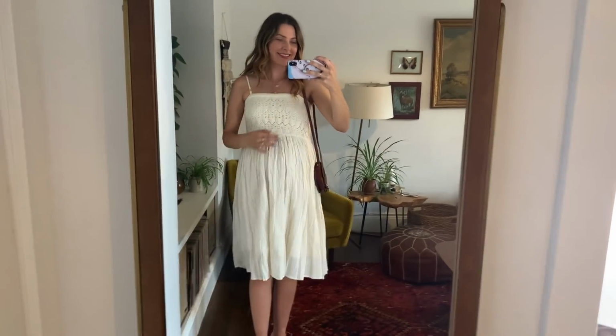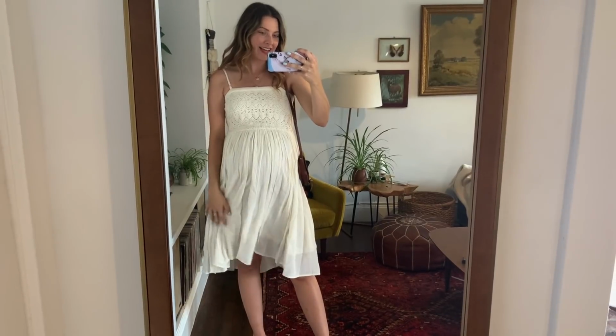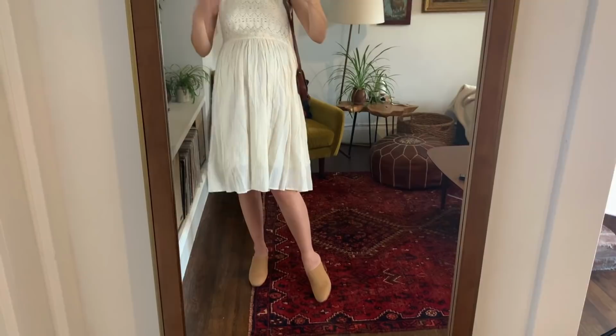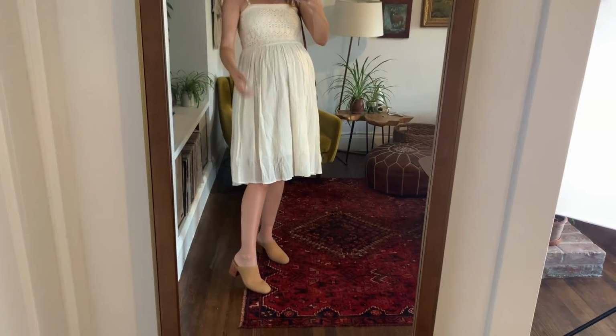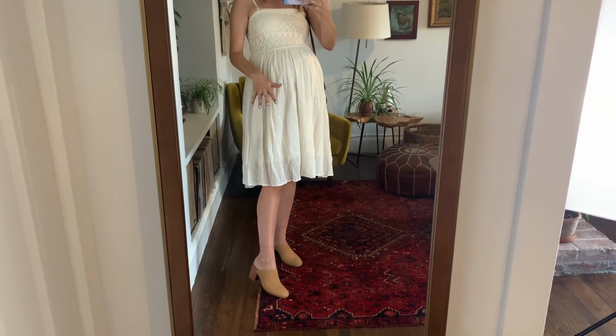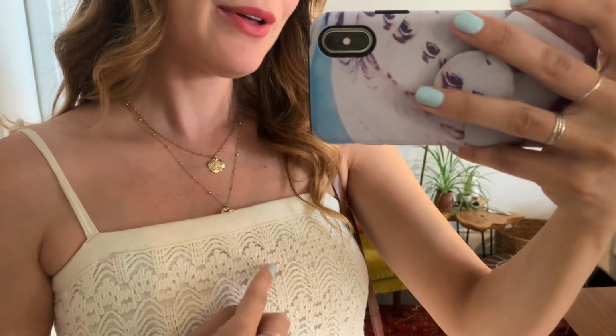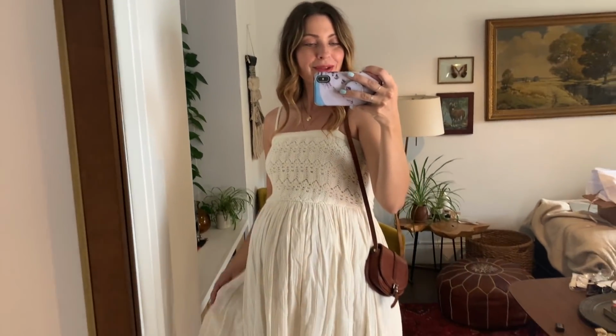Okay, you guys, here is the last look. This is that gorgeous little gauzy dress. Here I'm wearing it with the same shoes. I love how a neutral mule just goes with everything. And I just wanted to keep the jewelry a little bit simple, so I just did this simple little coin necklace and layered it with another one. My table's so messy. It's such a cute little outfit.